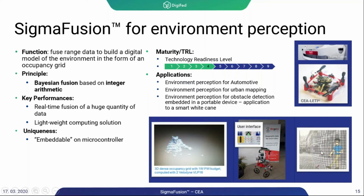When I'm talking about environment perception, it's this kind of occupancy grid that you can see on this picture. So we split the environment around the vehicle, like a car or a drone, in small cells to assess the presence of an obstacle or not. So the advantage is that it's a real-time fusion for a very important quantity of data. And as I already said, it's a lightweight computing solution that can be embedded on just a microcontroller.